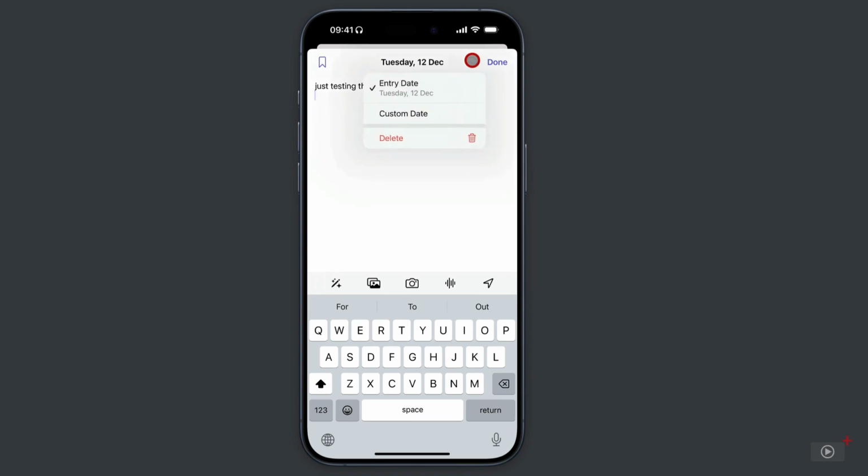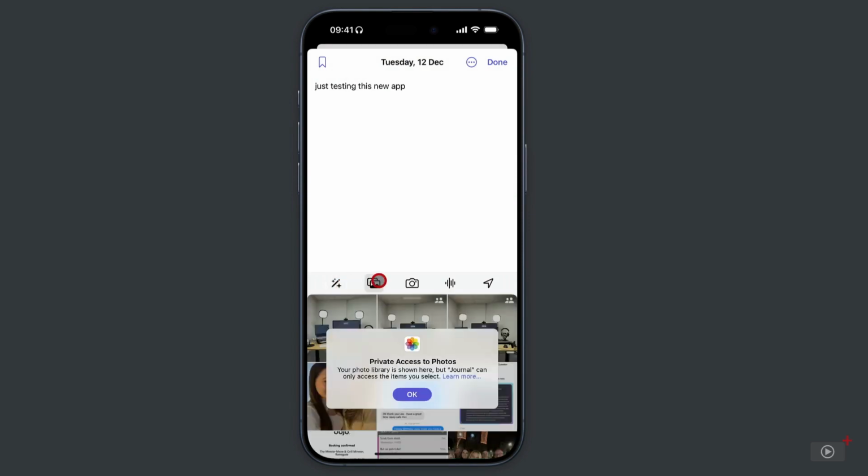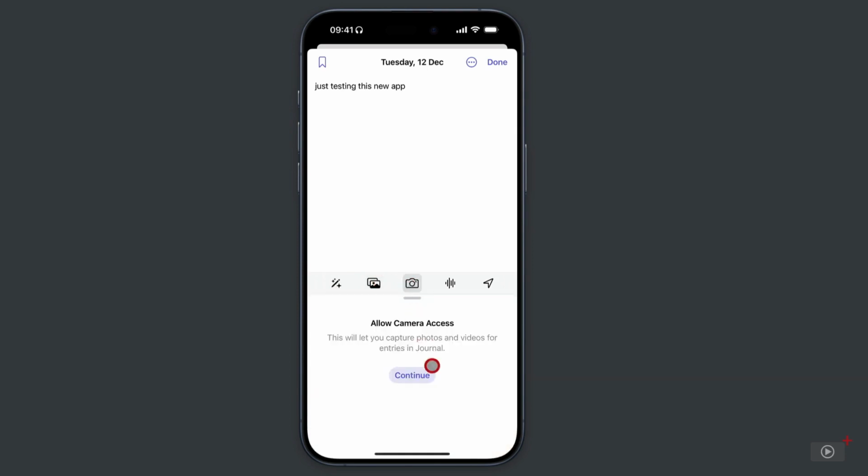So these ellipses here let me choose today's date, or I can do a retrospective entry for a past date. That could be useful, as well as delete this one, of course. Then down here, we've got some buttons. So on the far left, this shows us access to the recommended suggestions that we saw on the previous screen. And then to the right of this, we have our photo library for adding an image. Camera will allow us to capture an image or video live if we click continue to give permission. Then next, we can capture an audio entry. And again, we have to enable access to the microphone. And finally, on the far right, I do know that this should bring up a list of local locations and places near you, but this seems to be timing out at the moment for some reason.